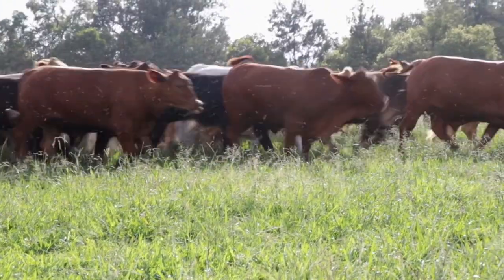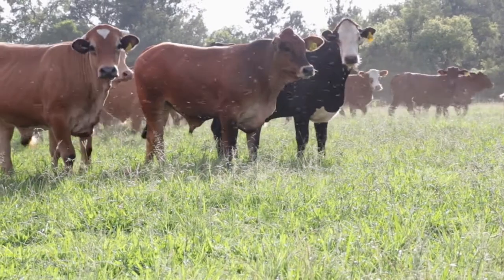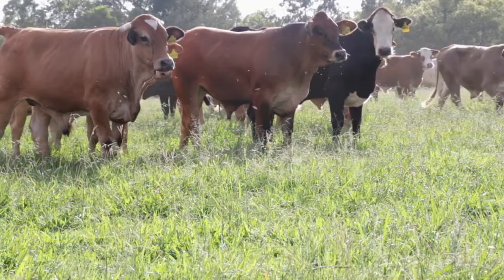Cattle ticks and buffalo fly thrive in hot, humid environments. And as the weather warms up and the rainy season starts, much of Australia's cattle population will be driven crazy by these annoying parasites that can greatly impact on your profitability.